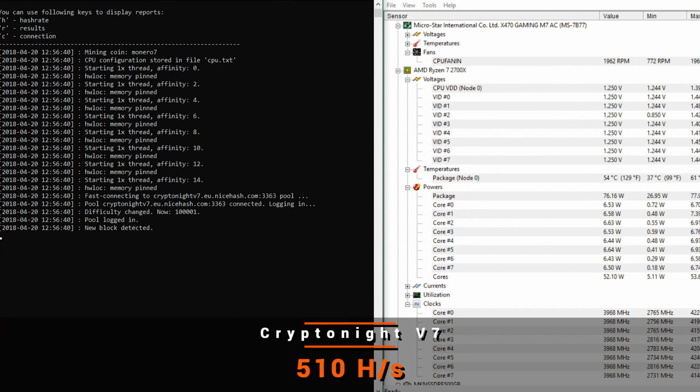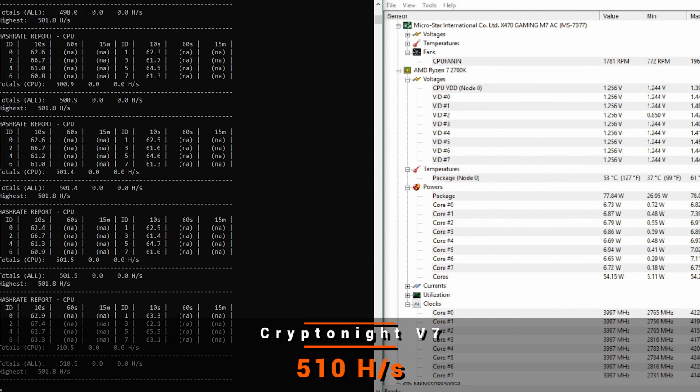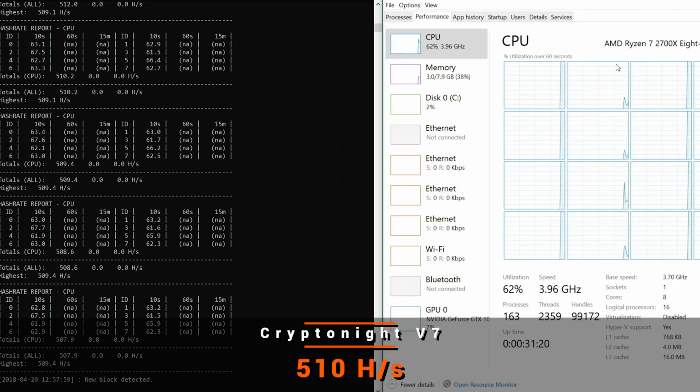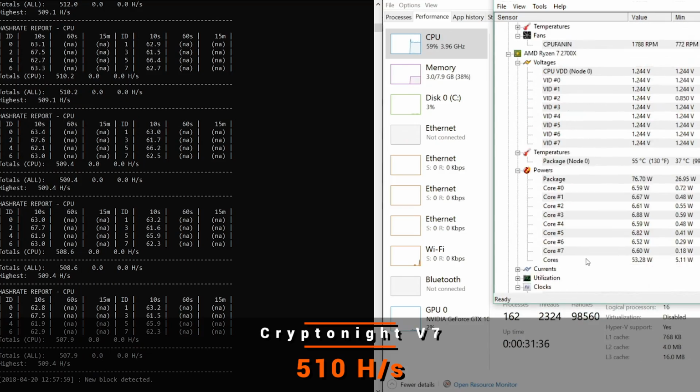So going by specs alone, we suspected that the 2700X would perform better at mining on Monero's new algorithm than the 1700, and as it turns out, we were right on the virtual money. Using the latest version of XMR Stack Miner with support for CryptoNight v7, the 2700X at stock settings managed an average hash rate of around 510 hashes per second, though we did notice a spike of around 550 hashes per second off camera. Of course, it happened when we weren't recording. Just like with the 1700, that hash rate is a little lower than it would have been on the old CryptoNight algorithm, but since mining on that isn't really profitable right now, it's not a big deal.